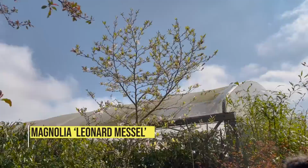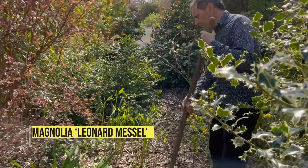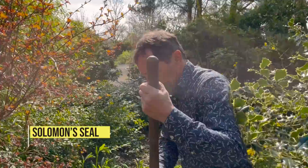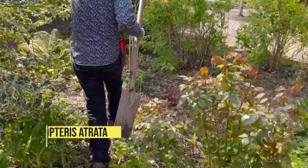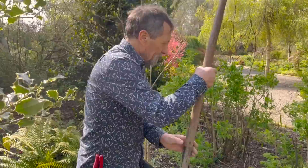And a nice patch of Solomon's seal. That's really nice. Really like this bed, and it's one of these beds that we just planted at random. I planted a good few ferns in it. I tried to keep it sort of informal. Nice dark wood. And we stripped this up. We took that line of branches out, let the light in.